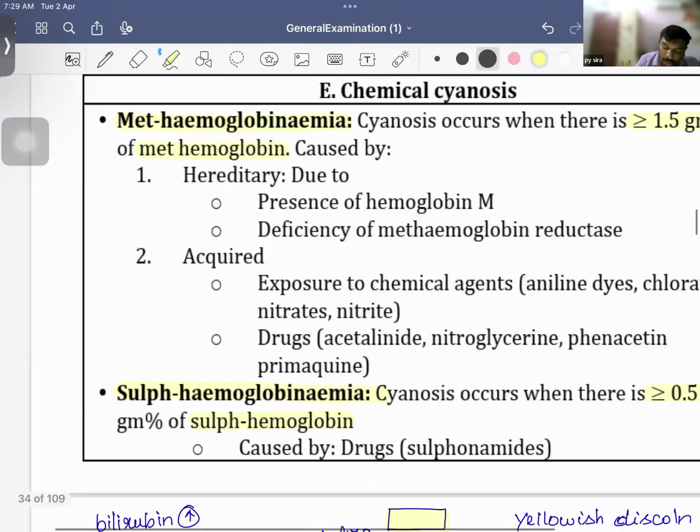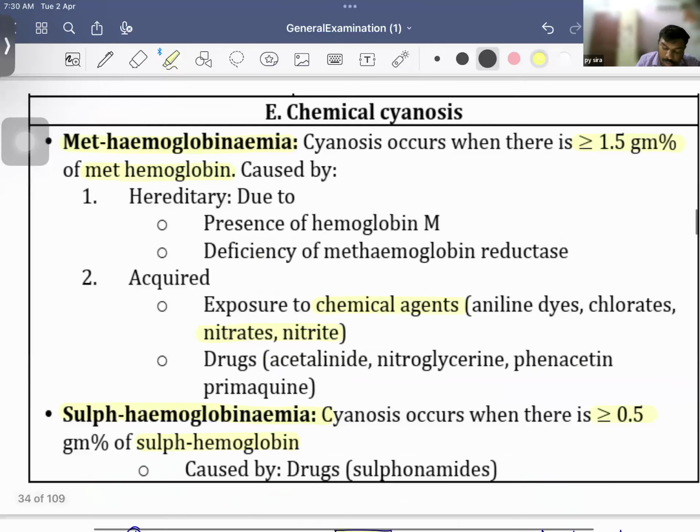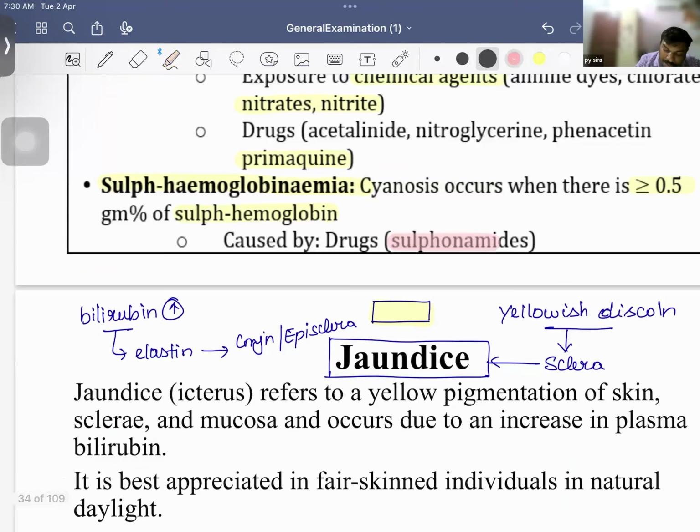What are the causes of methemoglobinemia? Okay, முக்கியமா நம்ம எக்ஸாமுக்கு ரொம்ப ரொம்ப முக்கியமான விஷயங்கள் என்னன்னா, whenever a patient has exposure to chemical agents like nitrates and nitrites, okay, then you're going to have methemoglobinemia, okay? அடுத்த drugs, primaquine, okay? Drugsல கேட்கலாம். Primaquine is known to cause methemoglobinemia, okay? Sulfhemoglobinemia கேட்டாங்கன்னா sulfa drugs, okay? So இதுதான் very very important.